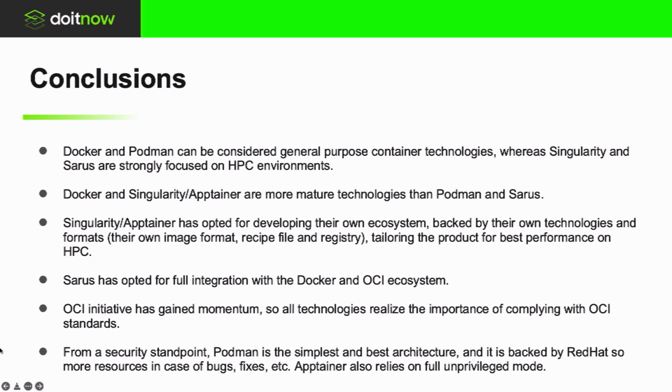And one important thing is that Singularity and Apptainer opted for developing their own ecosystem. That means, with regard to OCI compatibility, that they are farther away than they would like. It is sometimes much more difficult to interoperate with different container registry technologies or different external agents, due to the fact that they do not follow the OCI. That is changing, and I know that Apptainer and Singularity are both trying to recover some of the lost terrain and implement more and more OCI standards and features, but they are not there yet. So that is a great handicap in my opinion.